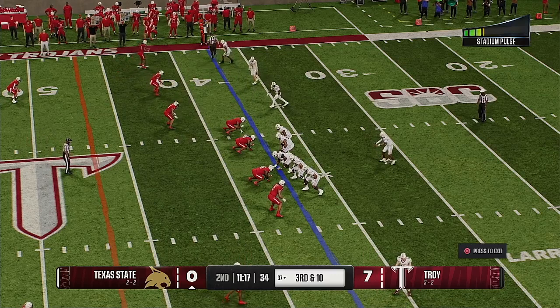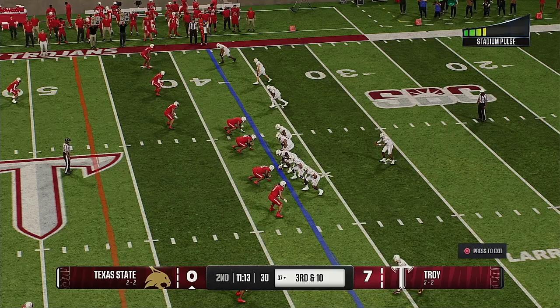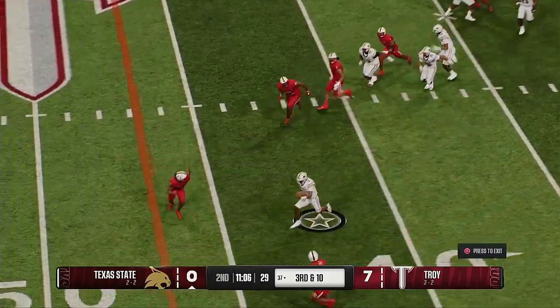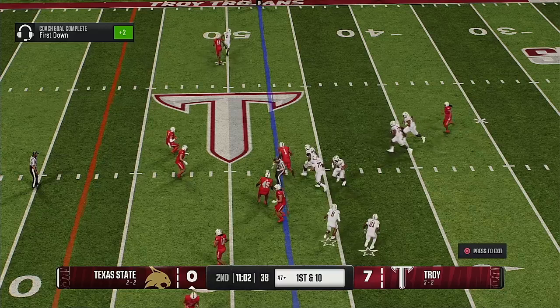They line up with some serious work to do if they want to convert this one. On third and long, trying to have a big completion here. Trying to make magic on the scramble. And he's brought down after a nice game.